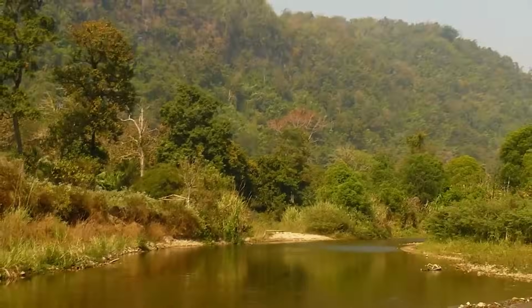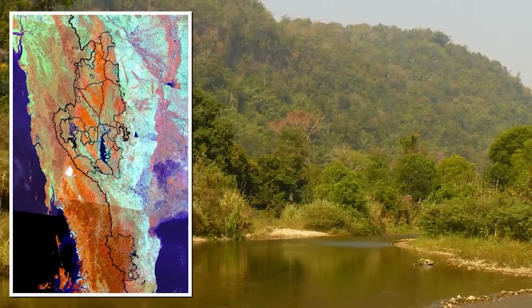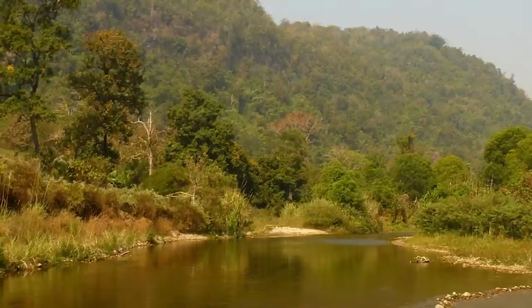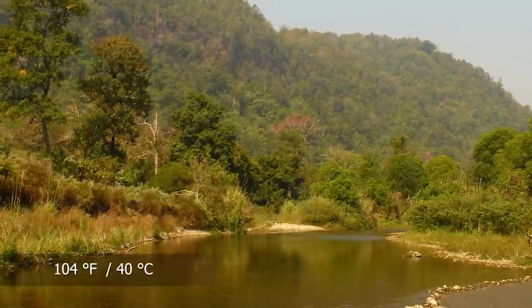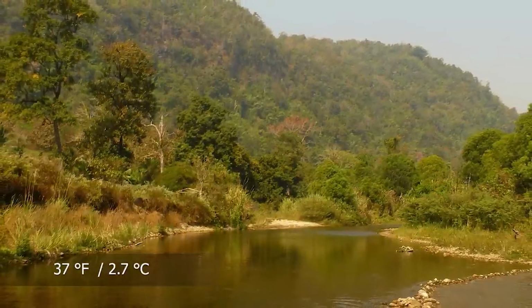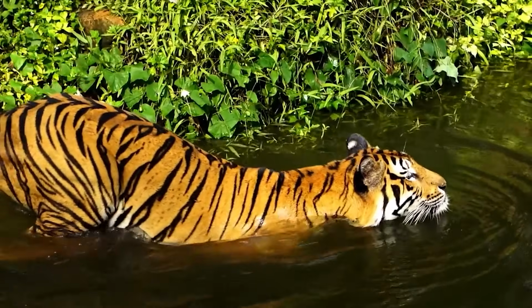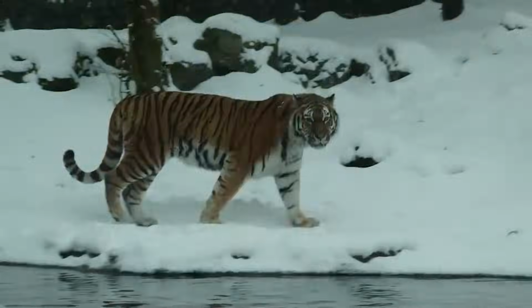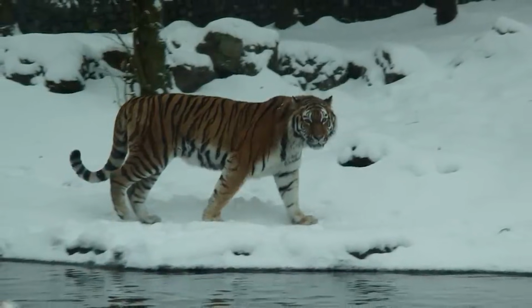In the western forest complex straddling Thailand and Myanmar, where a significant population of tigers is found, there are very hot summers reaching 104 degrees Fahrenheit, a humid rainy season, and cold winters dipping to 37 degrees Fahrenheit. Tigers living in warmer climates keep cool by swimming in lakes and rivers. The Siberian tigers, on the other hand, keep warm with dense fur and a thick layer of fat.